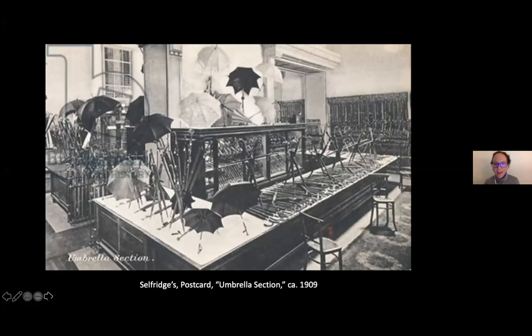We can see some tactics here that are being used: chairs that are positioned at an angle so one can just take an easy seat, handles that are reaching out ready to be grasped. And this was a postcard that Selfridges sent out along with a whole cache of other interior shots of their departments, department by department, again showing that they were immensely proud of the design and display of their wares. Even something as banal as an umbrella to us, they've made exciting via the technologies of display and are featuring on this card to entice people to come to the store.